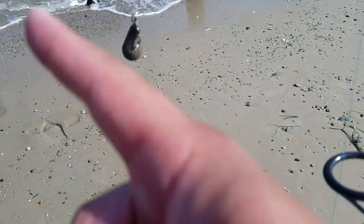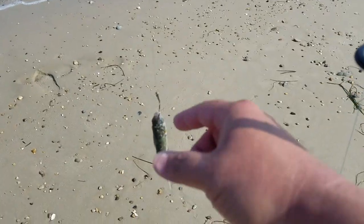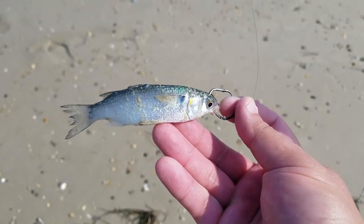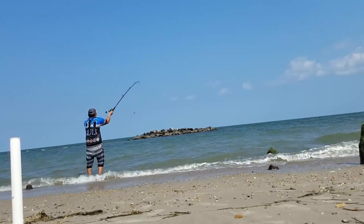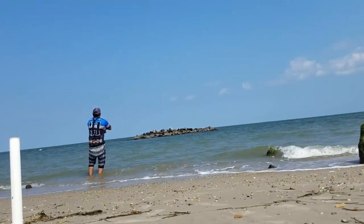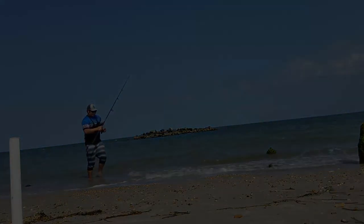There's the fish finder rig, and I got a live one on there. Send him out there, see what we can get. Guys, I haven't caught a damn thing. There's so much bait here, it's almost like having it on a hook isn't even special.